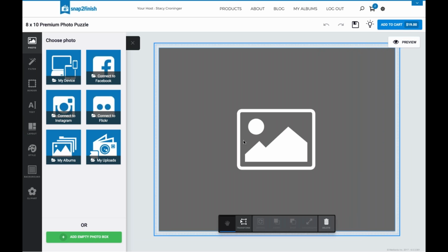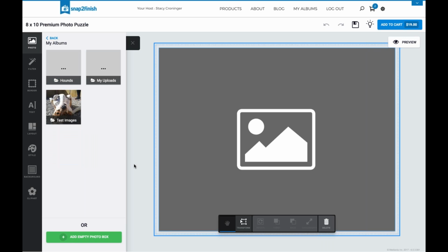And here it automatically says, where do I want to get my photos? So you see you can pick photos from these other locations. Keep in mind that Facebook and Instagram, their images are typically scaled down, meaning that they are not high resolution. So depending on the project you're making, they may not look great, like on a puzzle or something. I'm going to go to My Albums. You also have the option to upload if you'd like.